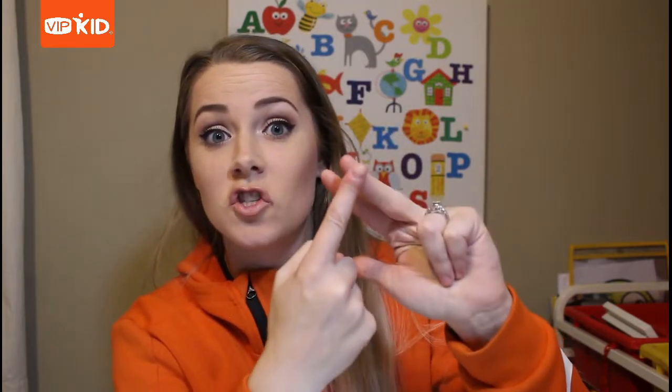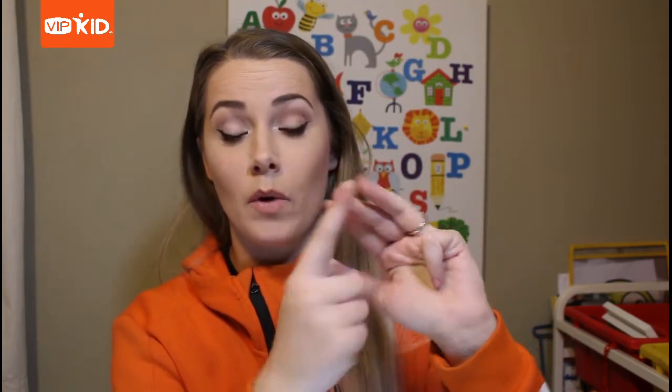Eu gosto de rosa. When I hear my husband speaking Portuguese, I have no idea what he's saying and where one word starts and the next begins. So this is very effective instructional TPR as well. Isn't it amazing how you can understand another language when you attach TPR to it? I didn't explain any rules about pronouns or the noun, conjugation, nothing like that. I simply used props and TPR.